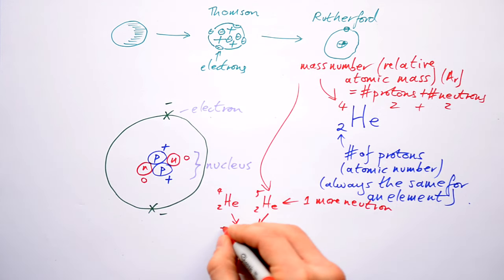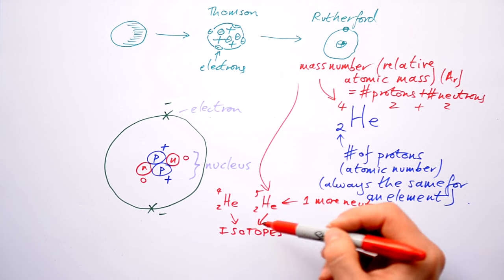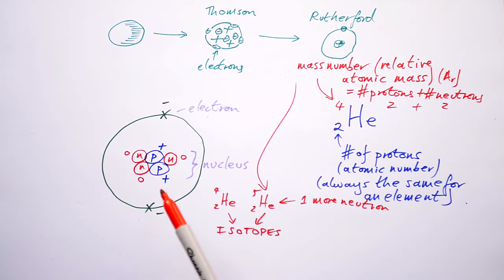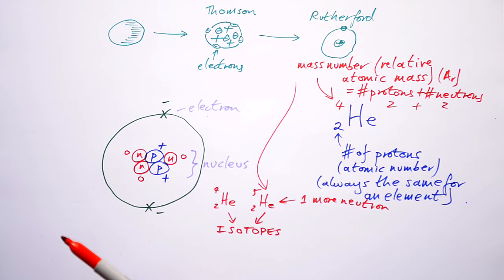And we call these isotopes. Iso meaning the same, tope meaning element. They're the same element because they have the same atomic number, but they've got different numbers of neutrons, so a different mass number. To draw this, all I'd have to do is add an extra neutron into the nucleus here. Nothing else changes. It's still a helium atom. It's just a different type of helium atom.